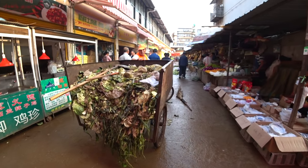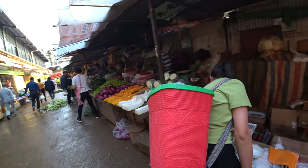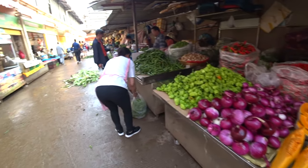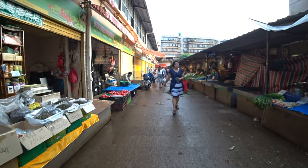Here's the guy, got all the greenery. It's a lady with a backpack on and a daily shopping. Now all that greenery will get recycled. I'm sure that's gonna go somewhere, go back into the ground. Cultivate and regrow these beautiful vegetables.